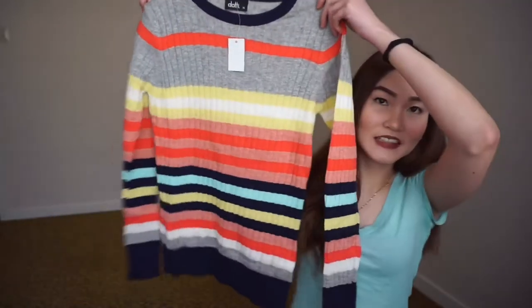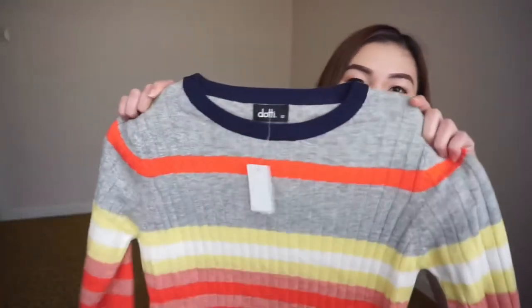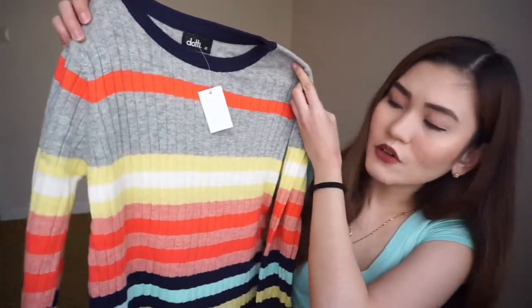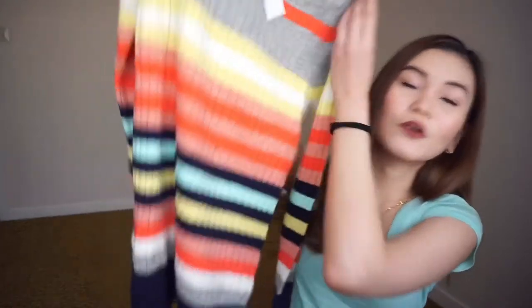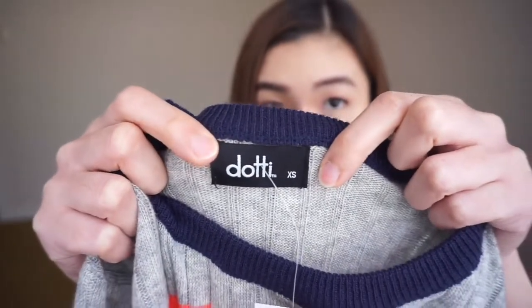The next items I'm going to show you just arrived this afternoon, so they're still in the plastic. I ordered these online. I don't usually order online, but I took the risk. The first item is a top like this one. I love the colors. I saw it online and thought, that looks really fun. There's gray, orange, yellow, white, peach, blue, green, so basically a lot of colors. It's a crew neck top with long sleeves. I bought it in size extra small.